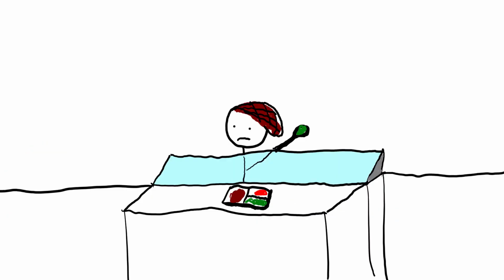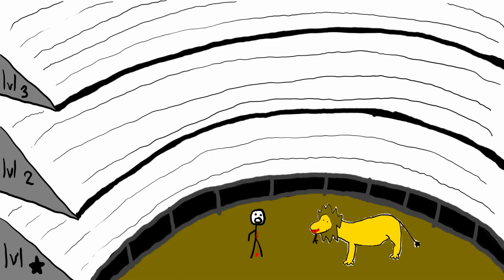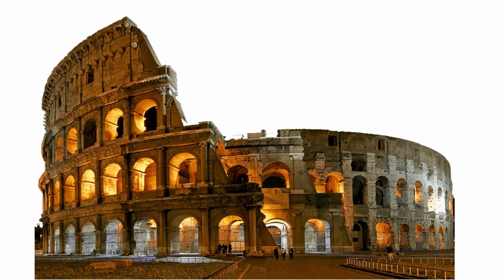During lunch times, interestingly, lunch was often provided, executions would be performed. These executions were often conducted by wild animals. What a terrible way to go. Nobody even paying attention.